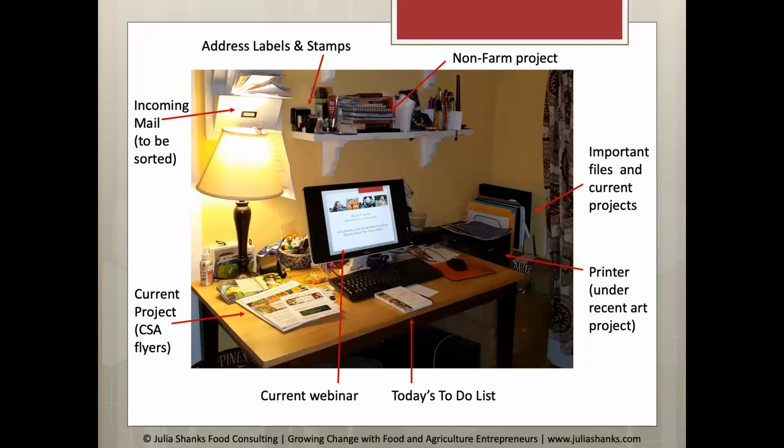Those address labels and stamps that I could never find, they have a spot now. Non-farm projects, because we always have them, and it is a shared office space. So all that stuff at the top is actually a book that my wife has been playing around with writing. So it's a bunch of research. Important files, including, for me, the financial calendar, so that I have a reference for it right there.